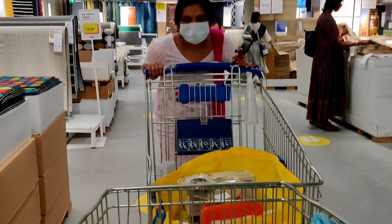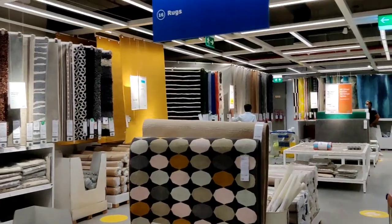Me and my sister were fighting in between, pushing the trolleys.